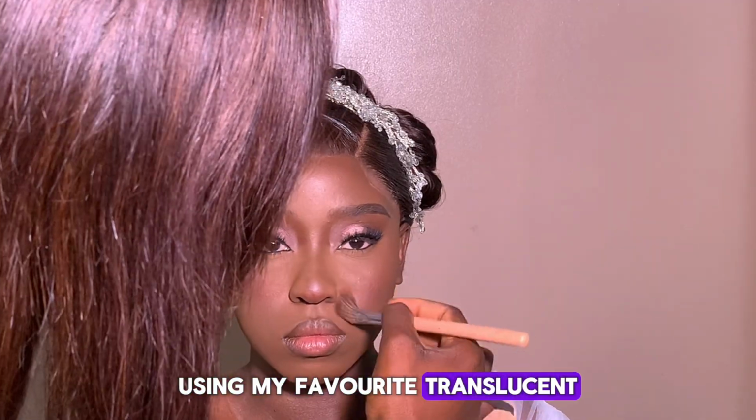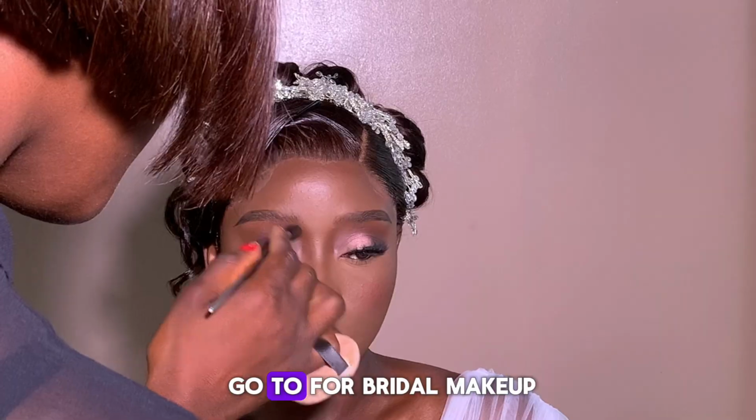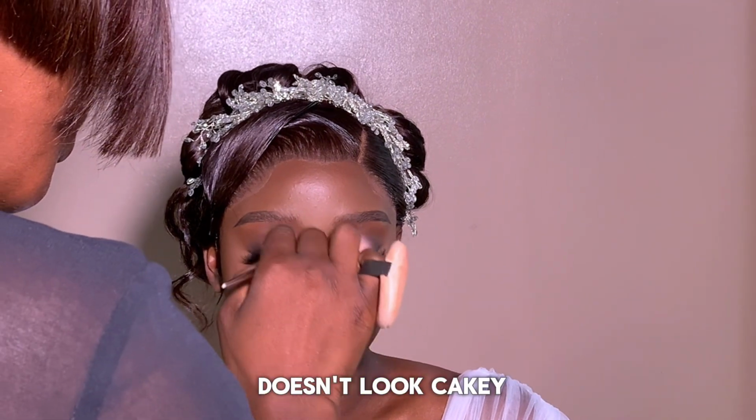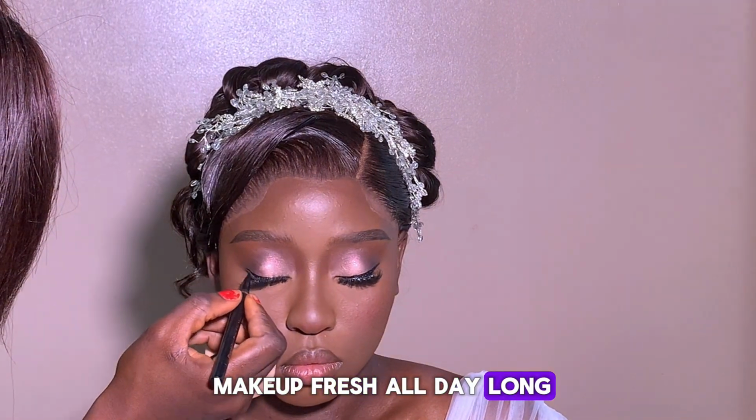Using my favorite translucent powder to lock in everything. This powder is my go-to for bridal makeup because it's lightweight and doesn't look cakey. Plus, it keeps the makeup fresh all day long.